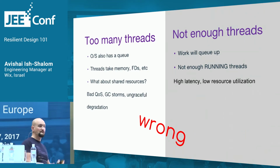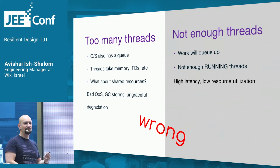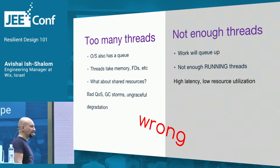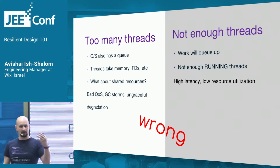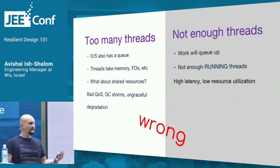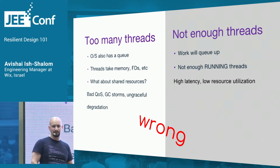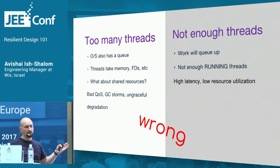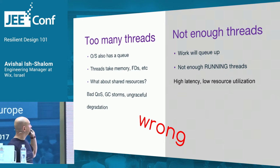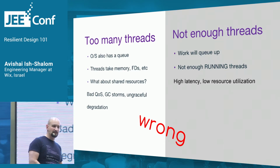CPU is a limited resource, and a lot of threads want to use it, and when those threads want to use the CPU, they have to wait in the scheduler queue. The size of that queue, the number of threads waiting in the queue for a CPU, is known as load average. This is the number we see when we run top, okay? And of course, if you wait in the queue, you will have high latency. That's bad. And threads, of course, also take up memory, and file descriptors and stuff like that.